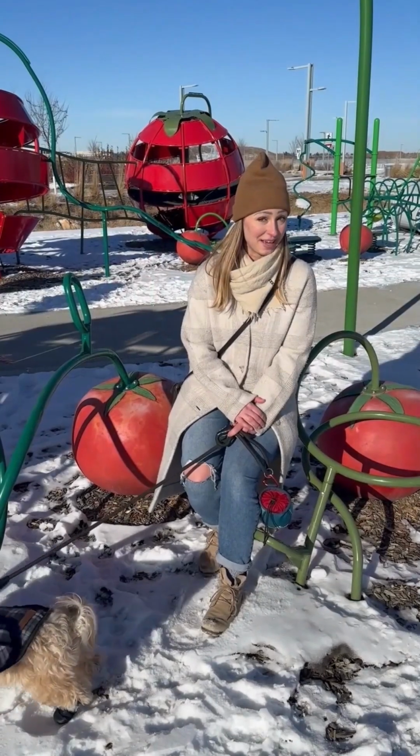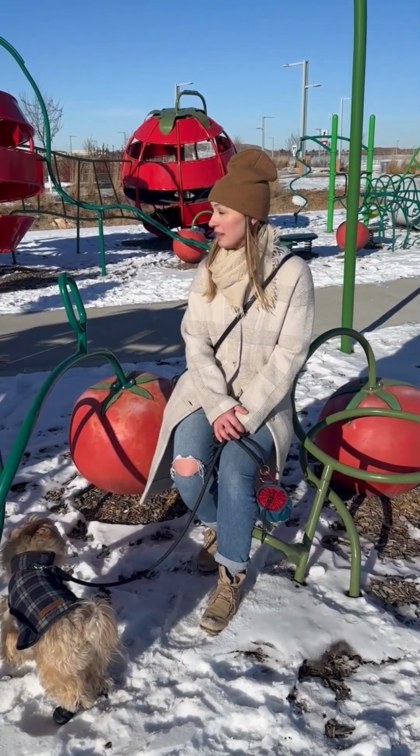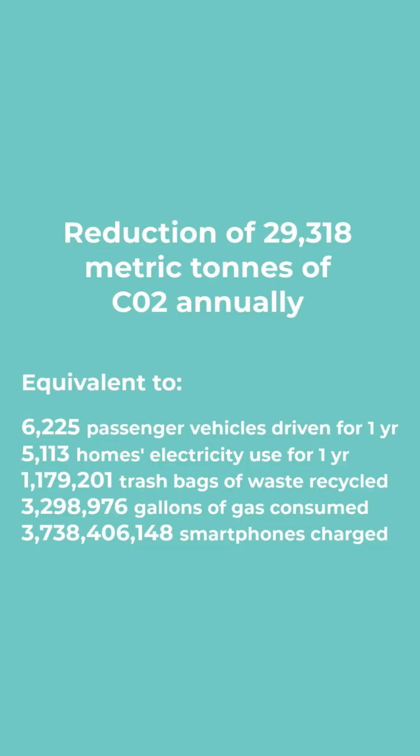A lot of the greenhouse gas emissions, approximately 50% actually, are from municipalities. And so if you take the Blatchford community as an example, the greenhouse gas emissions that are reduced are around 29,000 tons as compared to a typical community. And that's significant.